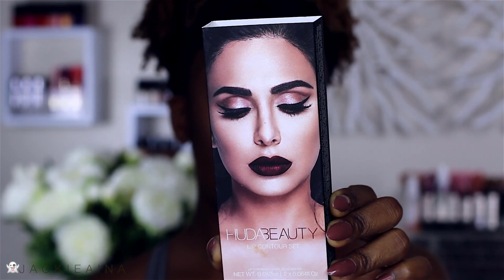Next, using the lip contour kit from Huda Beauty. I'm actually going to be trying, because on the instructions they tell you to first line the outside of your lips and then the center. It's totally the whole Instagram technique. And I was like, all right, let me try it for once.